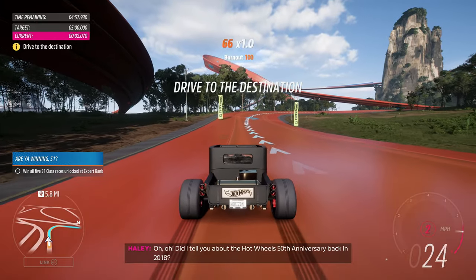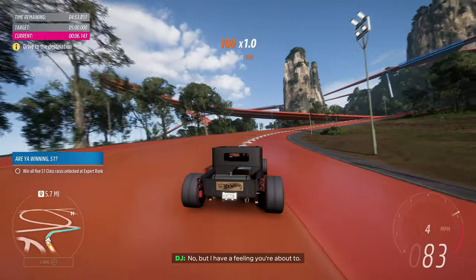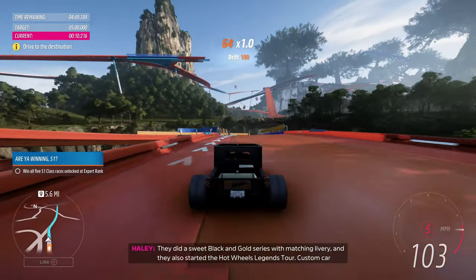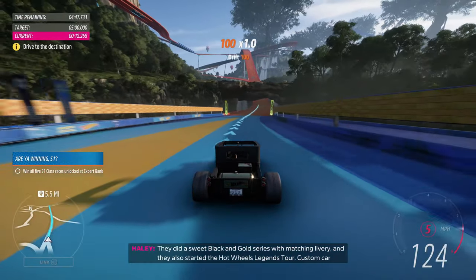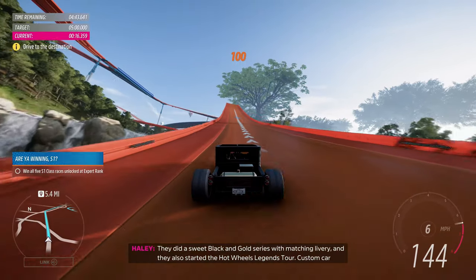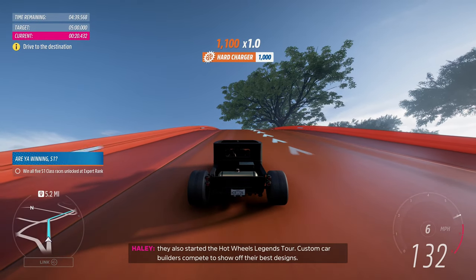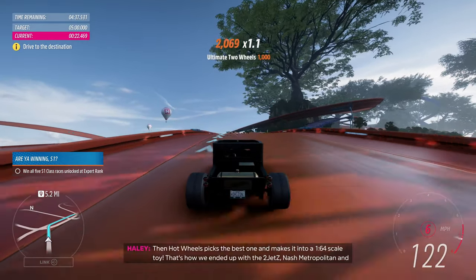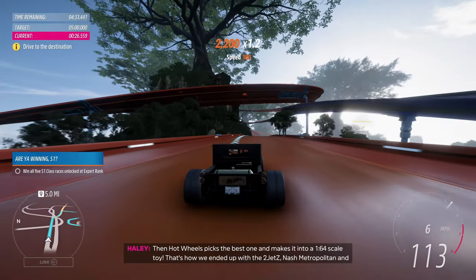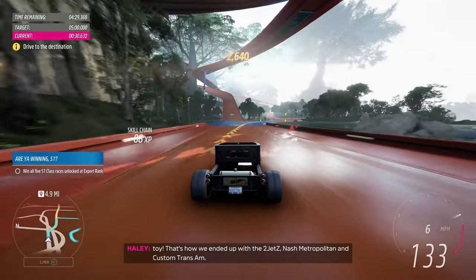Oh, did I tell you about the Hot Wheels 50th anniversary back in 2018? No, but I have a feeling you're about to. They did a sweet black and gold series with matching livery and a whole collection of other 50th anniversary inspired cars throughout the line. They also started the Hot Wheels Legends Tour. Custom car builders compete to show off their best designs. Then Hot Wheels picks the best one and makes it into a 1-64 scale toy. That's how we ended up with the 2JZ, Nash Metropolitan and Custom Trans Am.